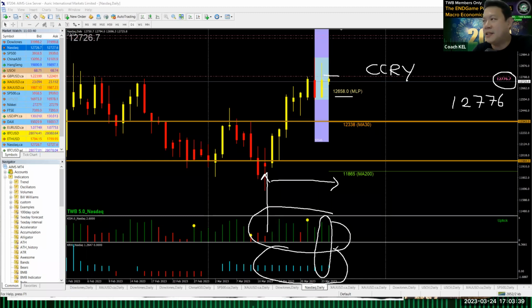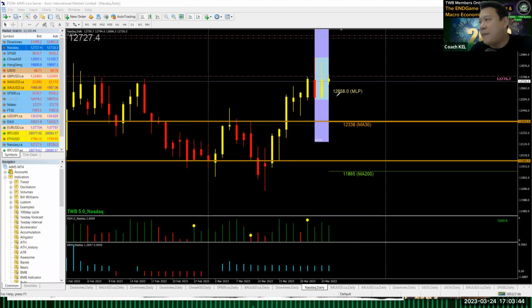But the same thing is this, price action always overrides. Of course, we just need to remember that. So unless the MLP breaks, if not, right, there is still a possibility for the NASDAQ to go higher. And BNBRL will be the first level.